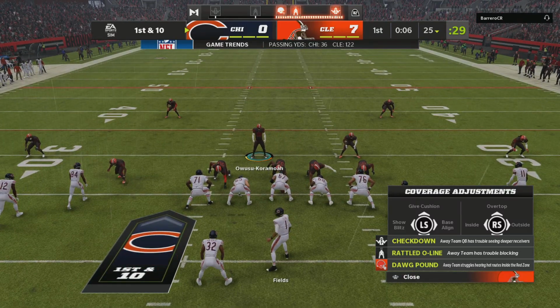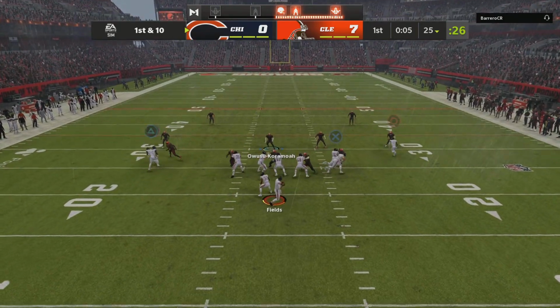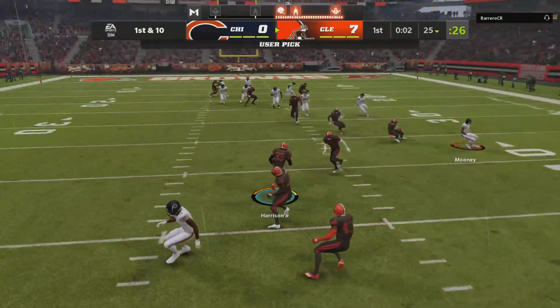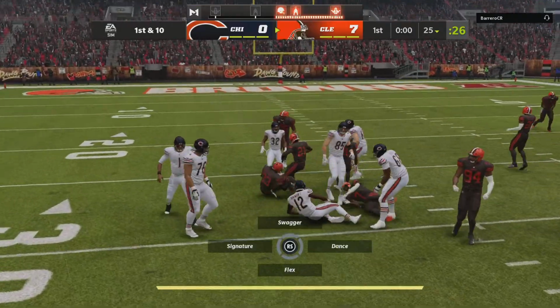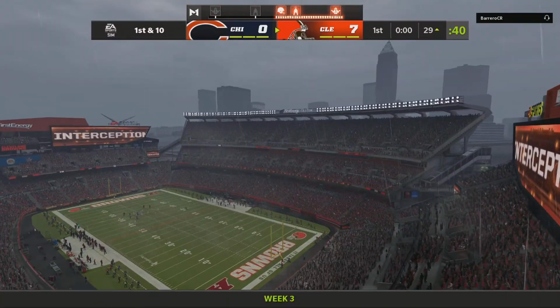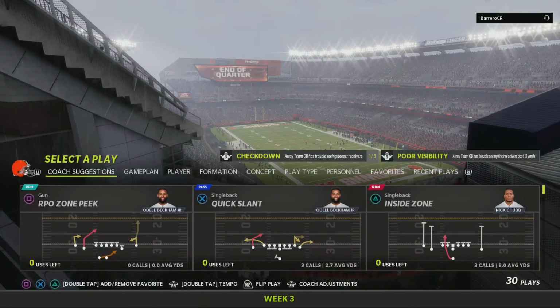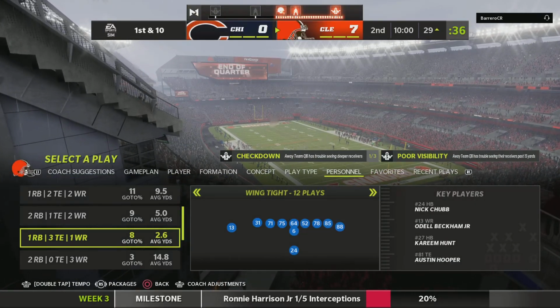Not at all, and let's face it, every facility we visit, everyone talks about converting on 3rd down, how big that is. In this situation, they've had to punt it. Into heavy traffic, and it's intercepted. Picked by Ronnie Harrison. And he will be brought down, but he's got the interception on the final play of this first quarter. After one, 7-0.